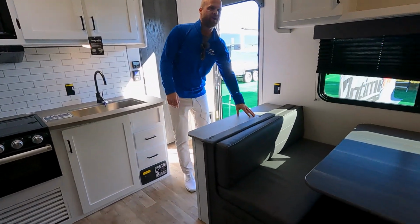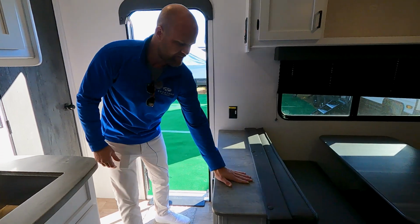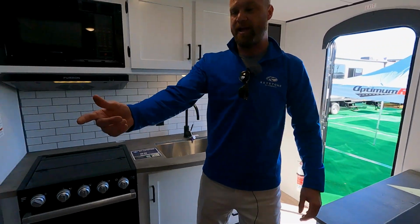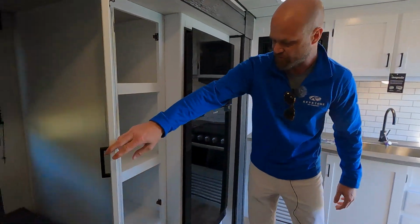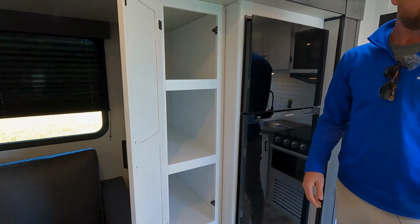It's a cool feature that gets a little overlooked. When you walk in your house, you might have a table where you put your keys and things like that. So you have this little ledge here with some storage beneath it, and pantry storage here. You could even put little roller baskets in there too.